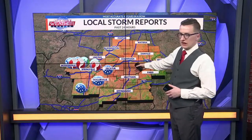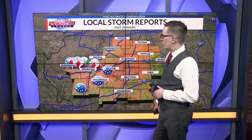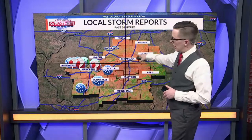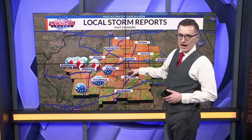A number of reports starting to filter in as far as the tornado goes. We had 5 reports for it here from Cass County, far northeastern Morgan County, and then north and east of Springfield by Mechanicsburg and Dawson. There was a report I saw that came across, Jack, where earlier tonight near Dawson, there were power poles that were blown down. Yeah, I saw that one too.